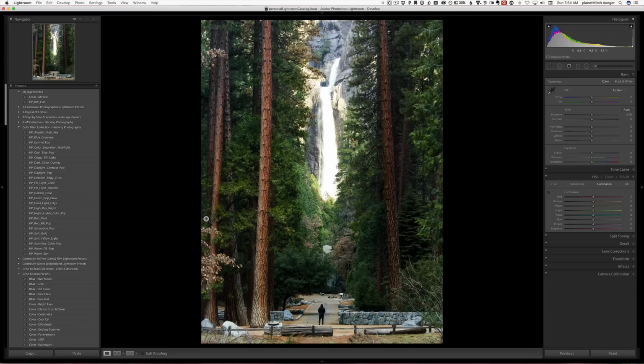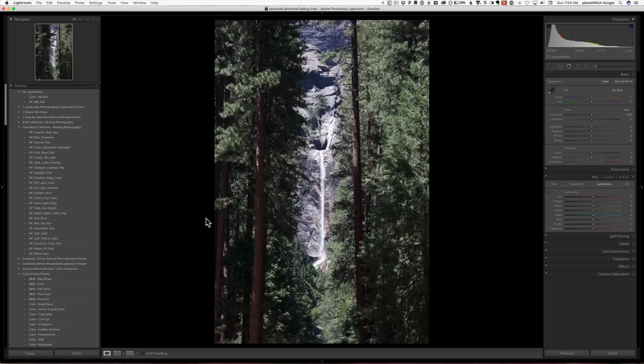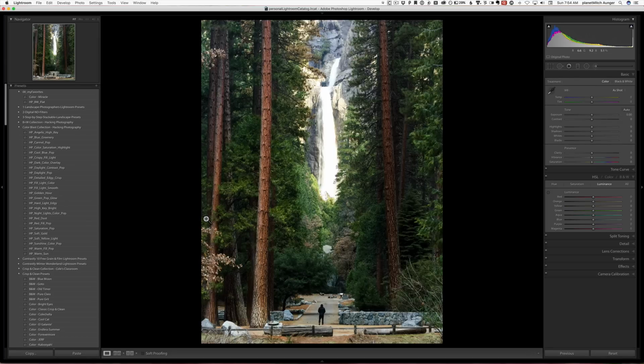P.S. I'm really jealous how much more water they had in their waterfall than when I had mine. Totally a better image with more water in it. Much more impressive. Too bad it's blown out.